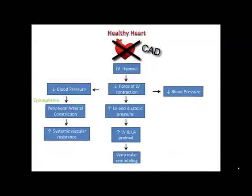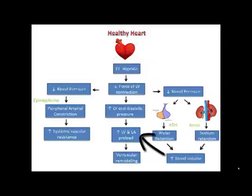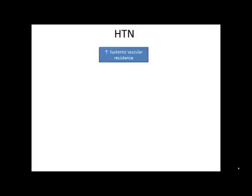Hypotension also causes the pituitary gland to release ADH, which causes the kidneys to retain water. The kidneys release renin, which initiates the RAA pathway, which causes sodium and water retention, which further increases left ventricular preload. Those with hypertension have increased systemic vascular resistance. The body compensates for this resistance by increasing the force of left ventricular contraction, which requires more oxygen.